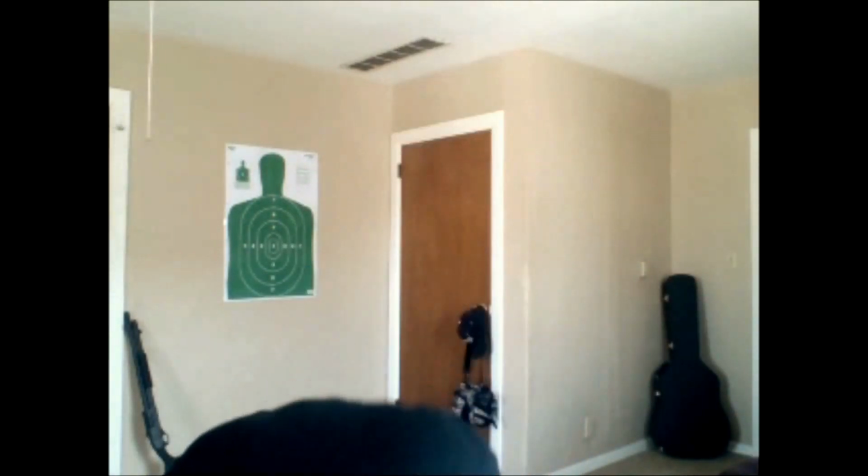Another one of the things that this doesn't include is your targets. You're going to need targets. You're going to need numerous different kinds of targets. These are just paper targets. They're relatively inexpensive. But you're gonna end up spending money on those too. So this isn't an all-inclusive video, but this might help you get an idea of about how much money it's going to cost to get started with a concealed weapons permit.